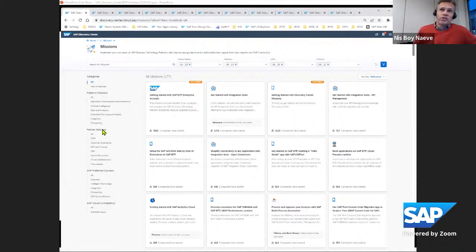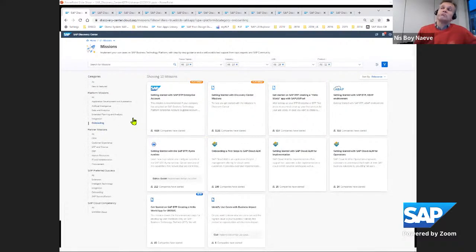And here I would recommend you to look at the so-called onboarding missions. And with the onboarding missions, we have, by accident, actually, or not by accident, also 10 missions available. The first one, you see also the most popular mission here, getting started with SAP BTP enterprise accounts, which tells you how to set up BTP, set up your account structure and so on, which is a good necessity because that really helps you to better distribute also the load and the costs later on.